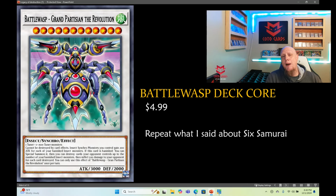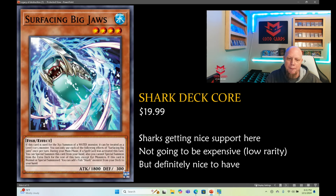Also, Battle Wasp. This is probably the least desirable of the previous archetypes that are getting support, but people do like Battle Wasp. And for this being the third in this set, that's pretty good. I think in most normal sets, this would have been the headliner of archetypes getting support, or second. But it coming in third, pretty good. There are people who want this. You can just repeat everything I said about Six Samurai and tone it down just a little bit. So Battle Wasp is definitely going to add value into the set, or a desirability into the set for certain people.